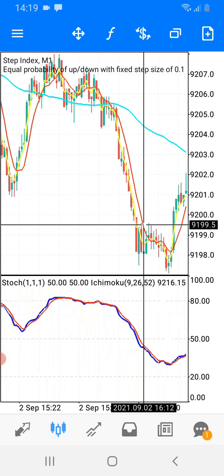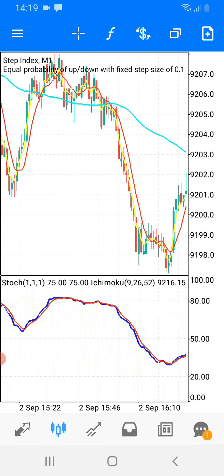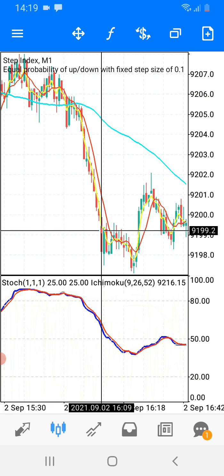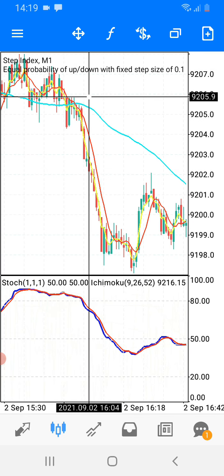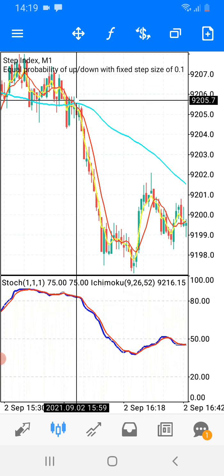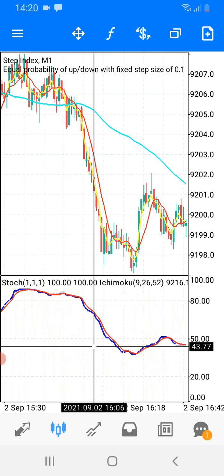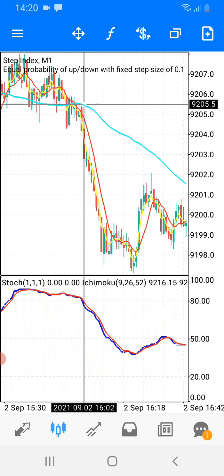Okay, exactly what I'm talking about. Look at exactly 902 1610. Look, it crossed above at the overbought level. At the overbought level, you can see it sold down to this point. Look at the pips, guys. Look at the money. This is money.